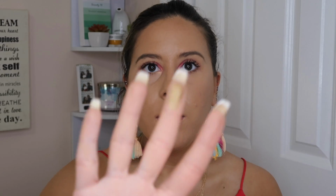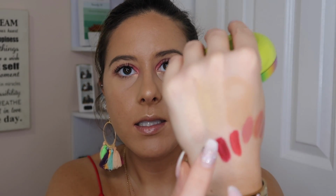But look at how shiny it is. It's bronzy, not glittery, but a nice shimmery kind of bronze. Look at how cool that looks. So I'm gonna swatch it right here. I use this as a bronzer topper, and I love that because it adds an extra oomph to my bronzer. It makes me bronze, but also a little glowy, like I just got back from vacation and I'm like, look at my nice bronze skin. That's just what this reminds me of.